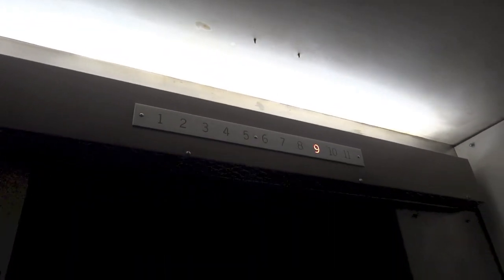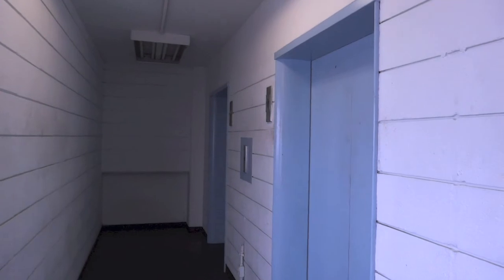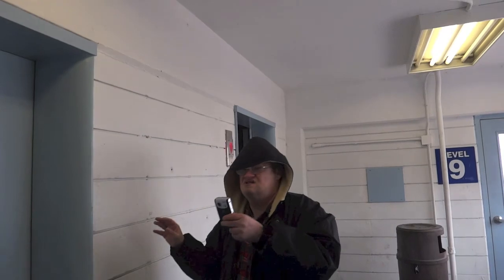Here we are on 9, which is the top floor, despite what the floor indicator says. I just want to see what's out here. Oh, that's nice and creepy. So here's your view real quick. Snow is coming down. Oh, look at this, the original call button up here. Maybe we can let that one close, we might get another one.